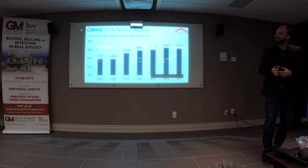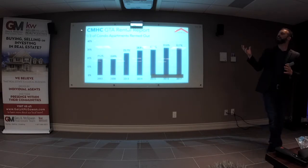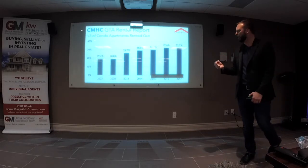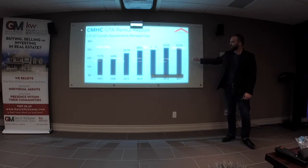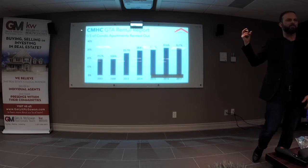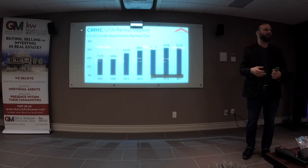Here's what we've seen. So let's talk about condos for a moment. And I thought this was kind of staggering. I didn't really understand this until I started reading it more. They're suggesting that 1/3 of all condo apartments are rented out. They're part of the rental pool in the GTA. And it's actually increased ever so slightly over the last couple of years. I thought that was interesting. Why would you say it's such a big number of the total amount of condos? Why would you say 1/3 of them are actually rentals?